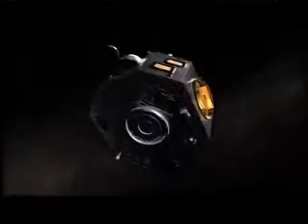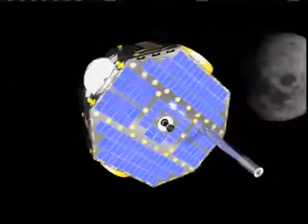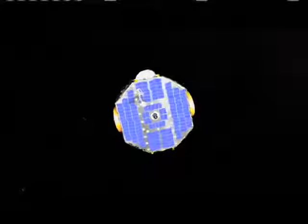So in this movie, you'll see the IBEX spacecraft. This is an artist rendition. The IBEX spacecraft is a very small spacecraft. This is actually a full-sized model over here. It's about 3 feet in diameter, 1.5 feet tall. It weighs about 200 pounds. It's got one side that points towards the sun. It spins at 4 RPMs, 4 rotations per minute. And the top side, blue in the movie, you're basically seeing the solar panels.